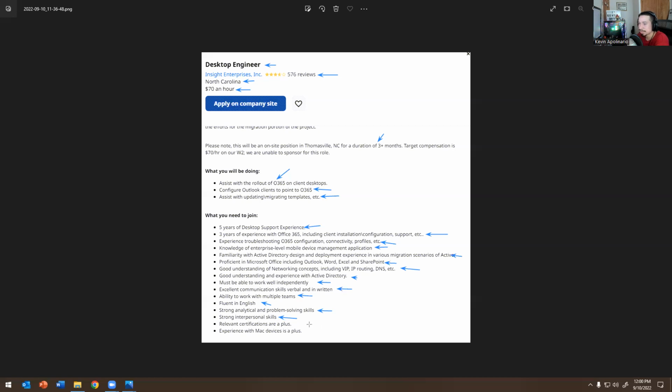Interpersonal skills, obviously, knowing how to interact with people. Relevant certifications, experience with Mac devices. So you have to know Mac and Apple devices, whether it's laptops, tablets, etc. So this role is pretty good. $70 an hour, 3 months, maybe more. It says three plus months, so it could be more, it could be less. So I gotta ask a lot of questions.